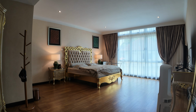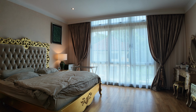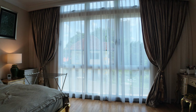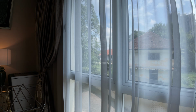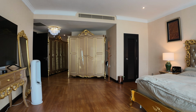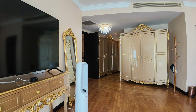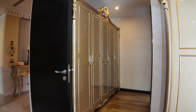Okay, so this is the master bedroom. As you can see, very spacious, very brightly lit. You have floor-to-ceiling windows and high ceilings. So all the furnishing here, as you can see, is included in the sale. Yeah, very nice. And in front, this is the ensuite bathroom.